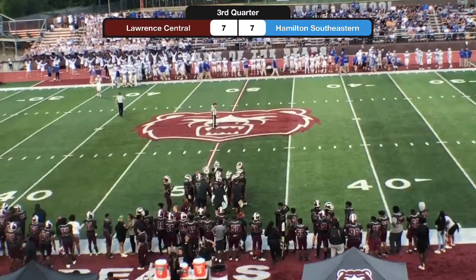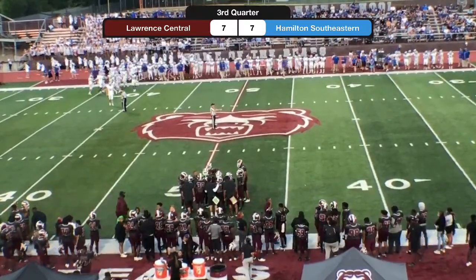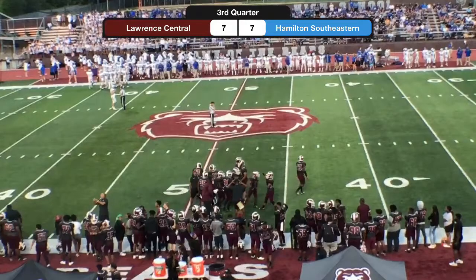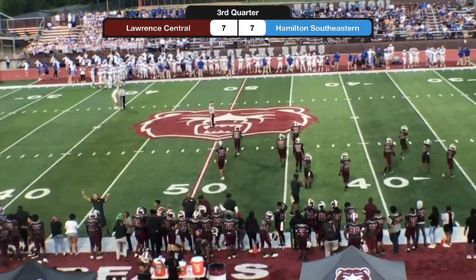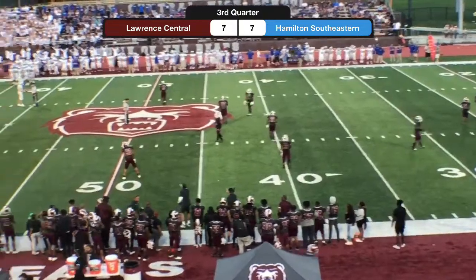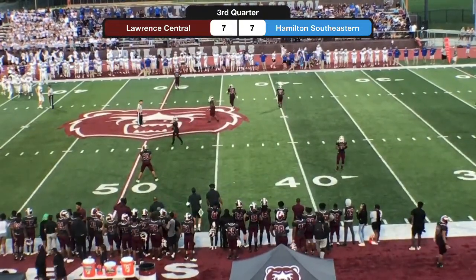Hamilton Southeastern student section starting to bring a little bit of energy. Lawrence Central lines up here.